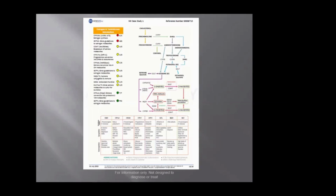Now you'll see there are red dots and yellow dots and green dots. When you see a red dot on your profile, it means you've inherited that particular SNP, single nucleotide polymorphism, from both your mother and your father. And when you inherit it from both parents, obviously the impact on your body is going to be much greater than if you inherit only from one parent, where it's reflected as a yellow dot, or you've not inherited it at all, and then it's a green dot.